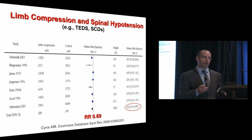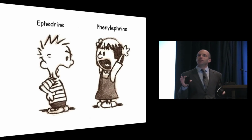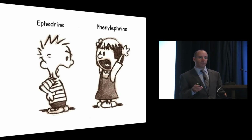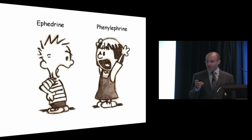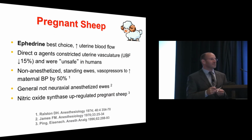Just use something. All right, so if you think the shouting and the complaining and the controversy was a lot with the fluids, there is a lot more when it came to which vasopressor. And I've learned something from my wife, which is that the likelihood is the person on the right is probably the correct person. And I'll show you some reasons why.